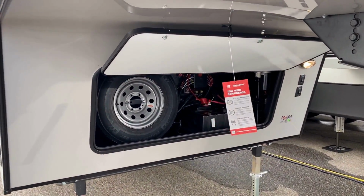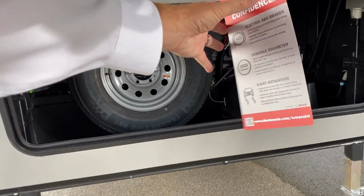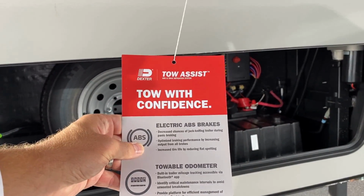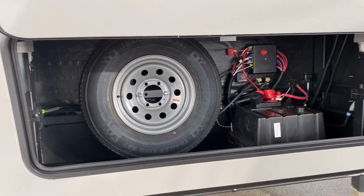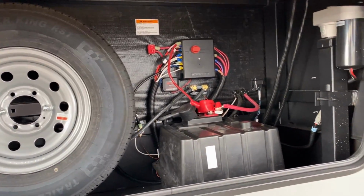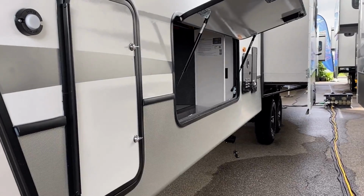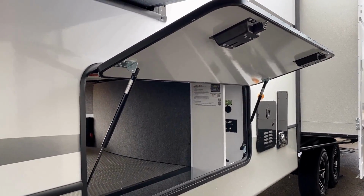It will change a little bit if you get the 600 IL solar package. Now, they're telling us here about the Dexter Tow Assist. This is something you can't see, and they're kind of playing with the idea of building an anti-sway system, a towing assist system, directly onto the RV. Now, it's very new. I don't have a whole lot of information on it yet. Apologies there. If I learn more about it, if it looks like that's something they're going to be doing more of, I will get you a separate video on that topic.